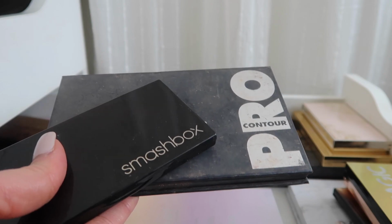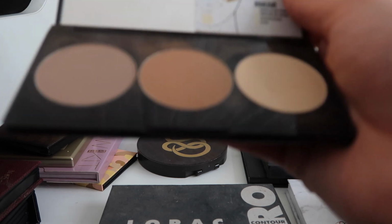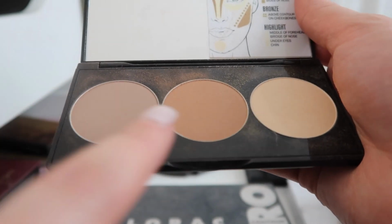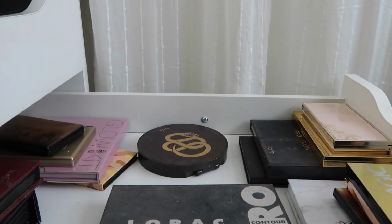So I almost forgot to show you guys the two palettes that are in my everyday makeup drawer right now. This is the contour palette from Smashbox. I'm liking it again. I've just been using it for the past week since I put it in my drawer. I like to mix together the bronzer and the contour shade because this shade is super, super gray on me. But I've actually been really liking it. I've been using it for a solid week now.